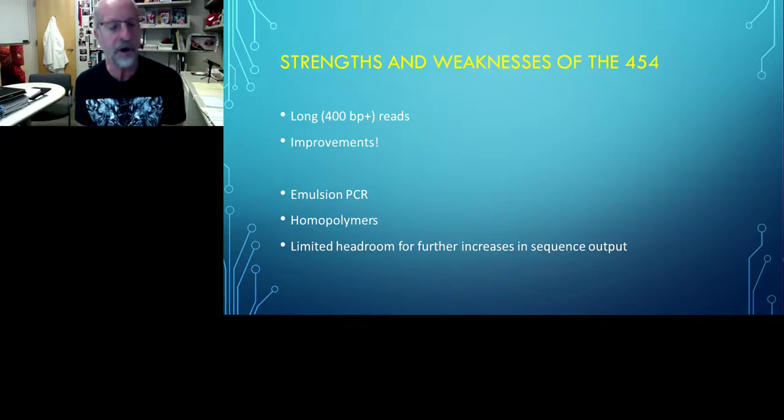The emulsion PCR, the fact that the nucleotides themselves are not blocked, so if you get a homopolymer stretch, you can't determine the sequence. And the last one was, even though this machine did improve 25-fold in its lifetime, there was limited headroom for further increases beyond a 25 improvement. And remember, we're trying to improve DNA sequencing to reduce the cost of $3 billion to below $1,000. So increments of 25 are not good enough. We need things to improve 1,000-fold or even greater.